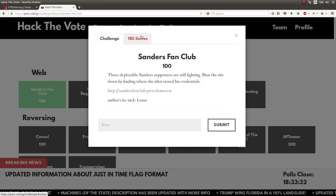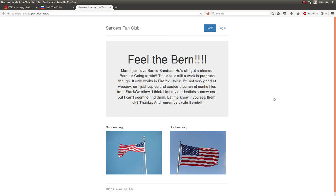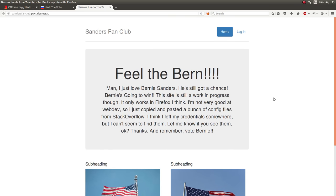It has 185 solves, so again, out of the scheme of things, I think there are about 900 people registered, 930, 950 or so at this point now. So 185 is a good amount for the people that were able to solve things. So the Sanders Fan Club, about 100 points. The challenge description is, these deplorable Sanders supporters are still fighting. Shut the site down by finding where the idiot stored his credentials. So it gives us this URL, so I'll go ahead and follow that and check it out.